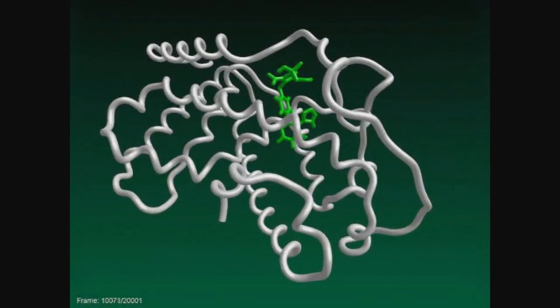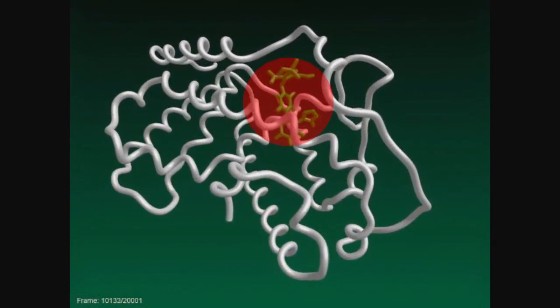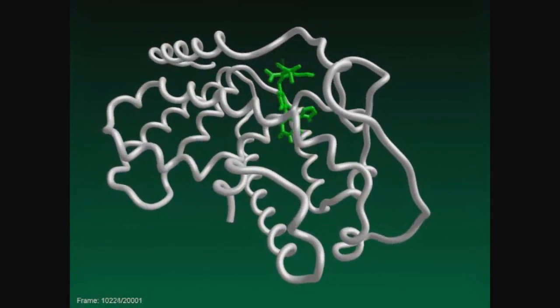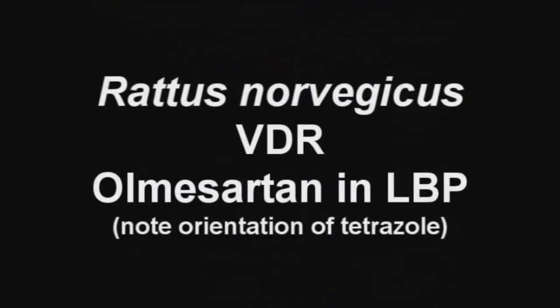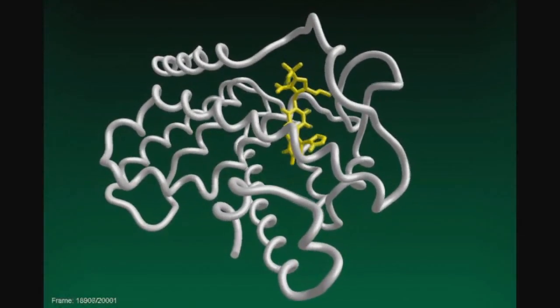Now, here we have molecular dynamics of the VDR receptor of Homo sapiens, and there is a drug sitting in the binding pocket. This drug is Olmesartan. The vitamin D, activated vitamin D itself sits in about the same spot. The green molecule is Olmesartan.